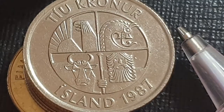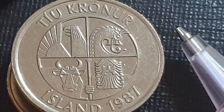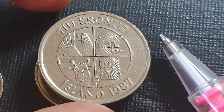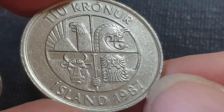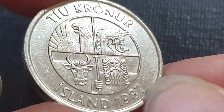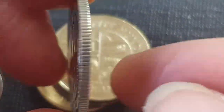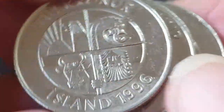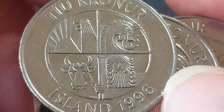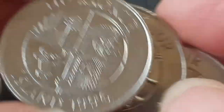So anyway, what would you be looking for in an Icelandic coinage? Well, most of these are pretty high mintage. Iceland only mints every few years with these, so probably at least 1 or 2 million coins they mint. But what you need to look for, so I've got a few here. These are the nickel-plated steel. So what you can look for are error coins.